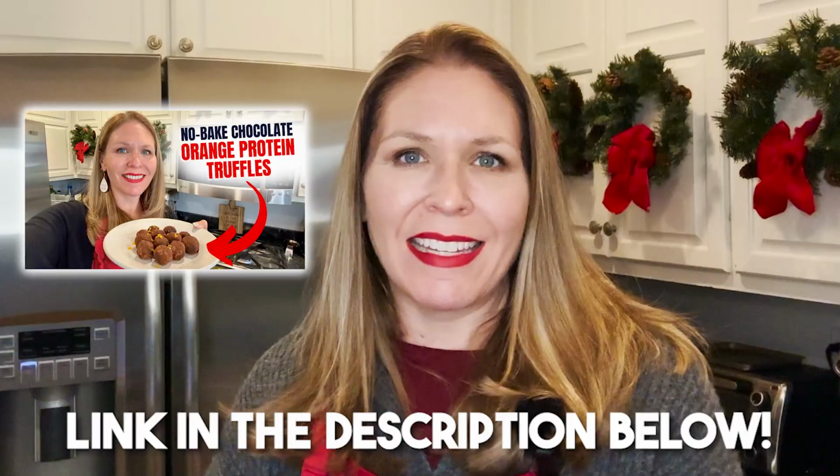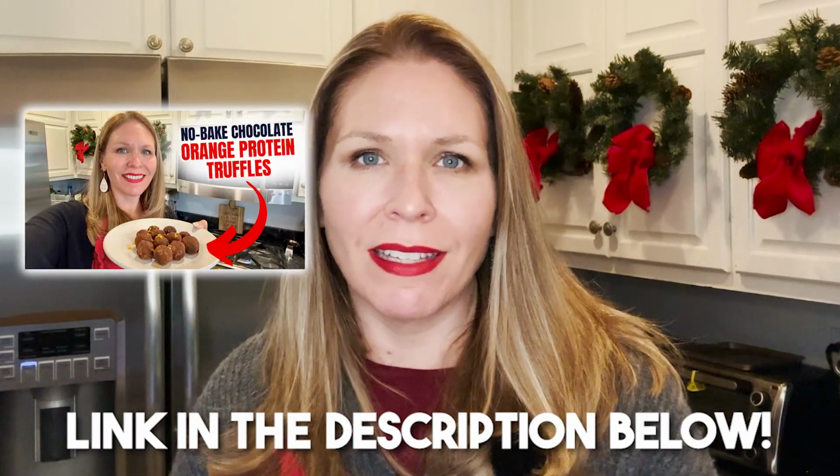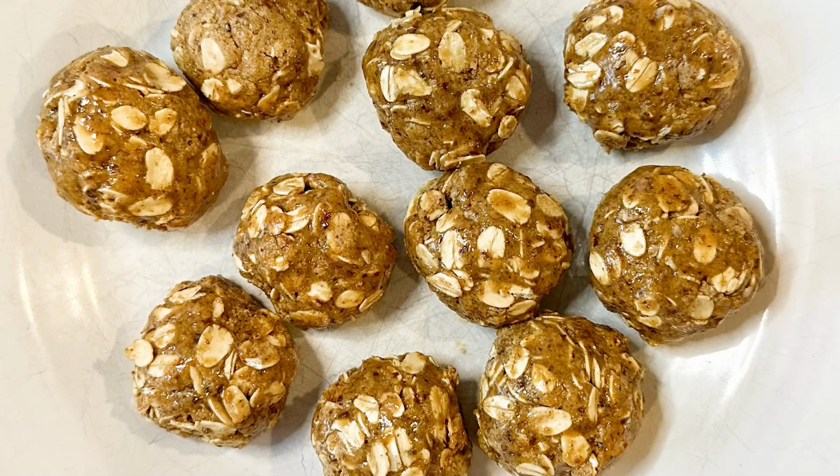Last week I had an essential Christmas flavor, at least for me, in my chocolate orange truffles. This week I have another quintessential Christmas flavor for you, and that is gingerbread. So today I have for you high-protein gingerbread snack bites.